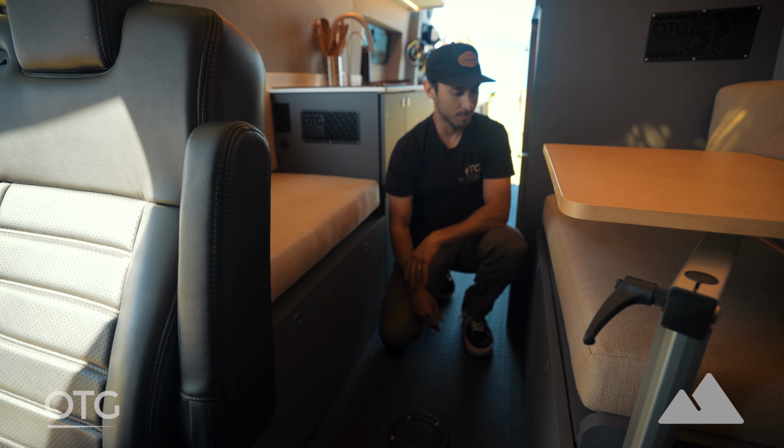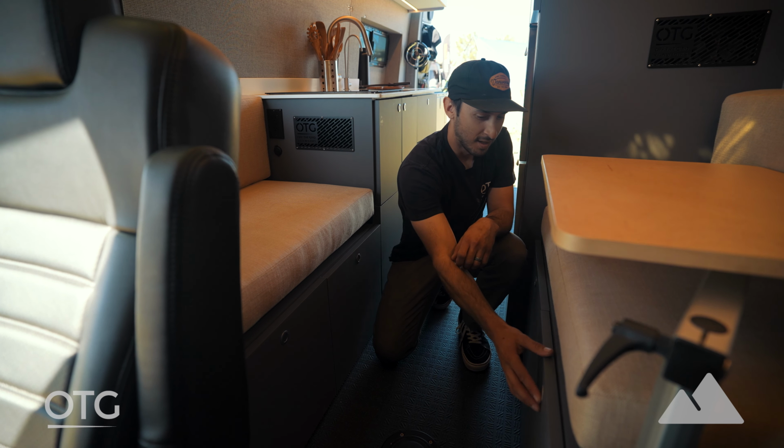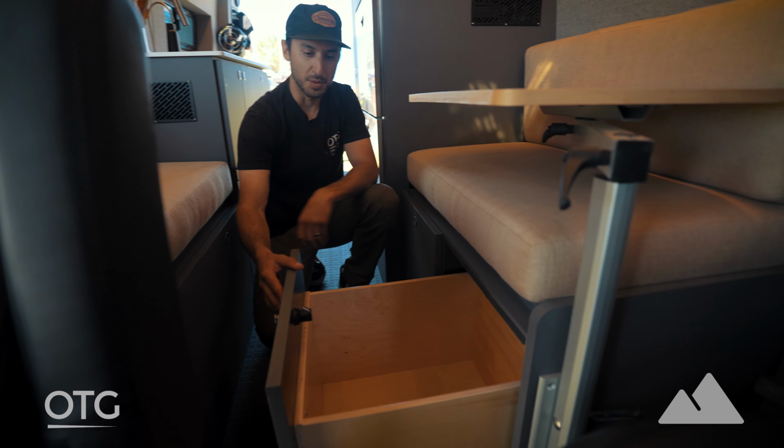That's a big thing. If you have a van, you already know you want to keep all your gear where it needs to be by the time you get there. Another example over here, we just did a large storage box.